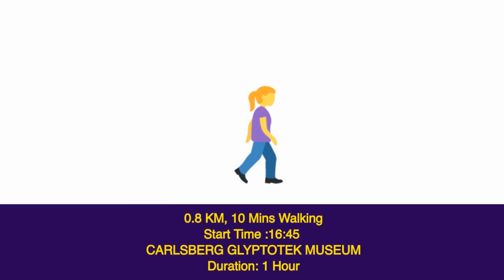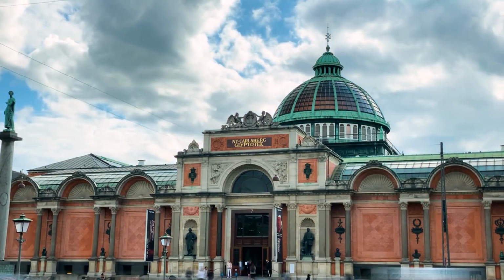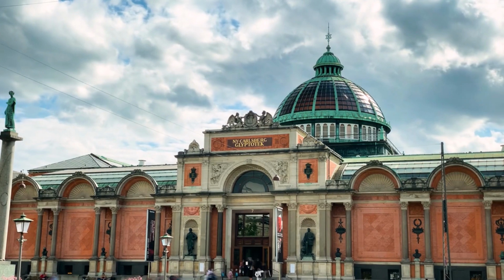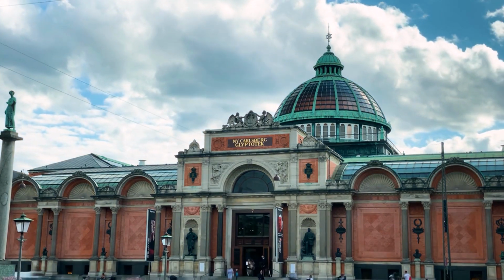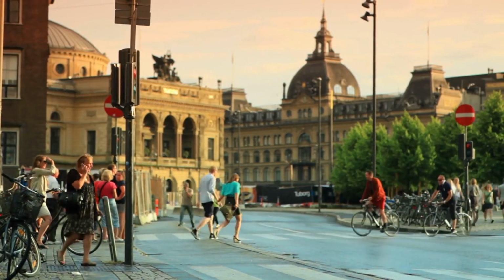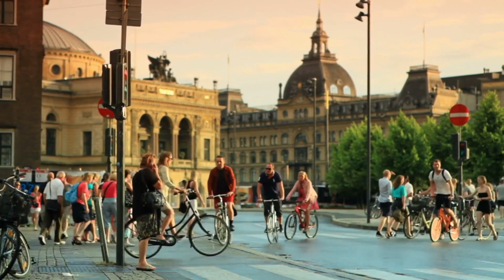0.8 km, 10 mins walking. Start time, 16:45. Carlsberg Glyptotek Museum duration, 1 hour. This is one of the top art museums in the country. It was established by Carl Jacobsen of Carlsberg Breweries in 1888, and the core of the museum collection came from Jacobsen's private collection. The word glyptotek comes from the Greek to carve. Here you can see collections of antiquities, French art and Danish art.